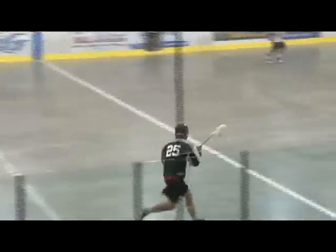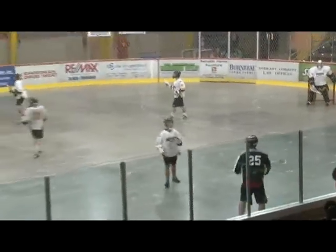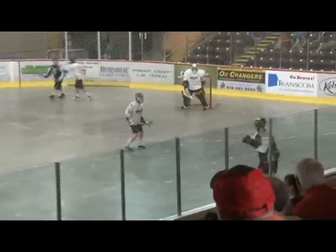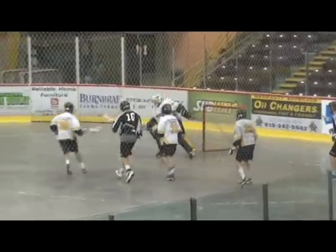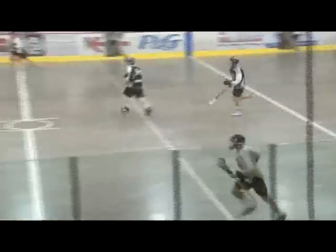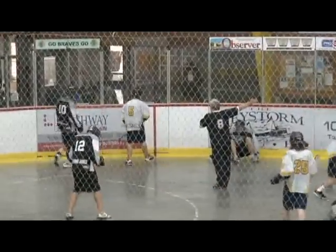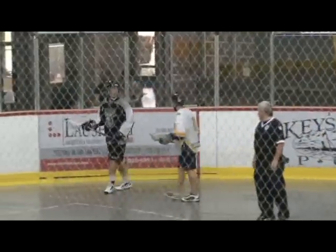And there's an interception by Rose. Rose passes it off to Johnson. Johnson walks right in. And here comes Doug Utting, captain of the Brockville Ballistic. He goes for a pass, which is just what... Oh, wow. There was a hit from behind. No call on the play. But Kingston does gain possession.